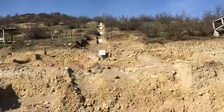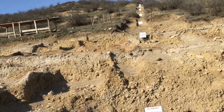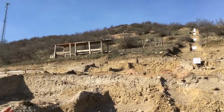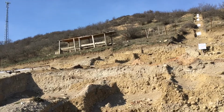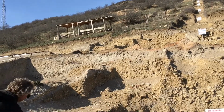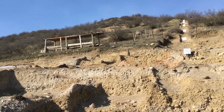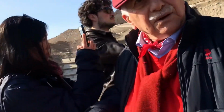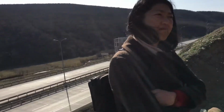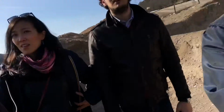There is a Roman period public building there on the top. You decorate it with capitals and different kinds of public decorations. Homes in Rome had different floors, many floors. This was after Pompeius's invasion. Pompeius was crossing here, this area. The road of Pompeius.